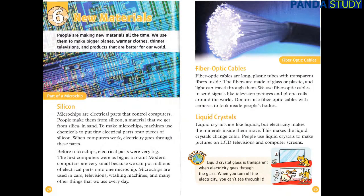Chapter 6. New materials. People are making new materials all the time. We use them to make bigger planes, warmer clothes, thinner televisions, and products that are better for our world.